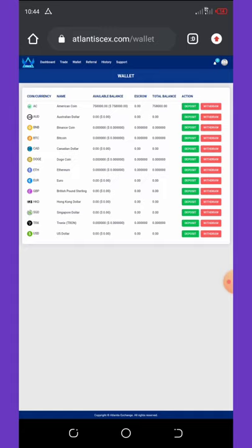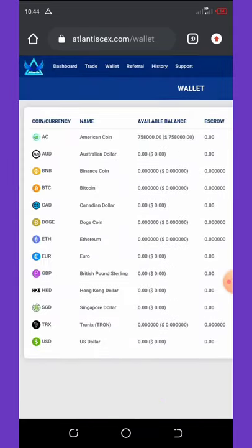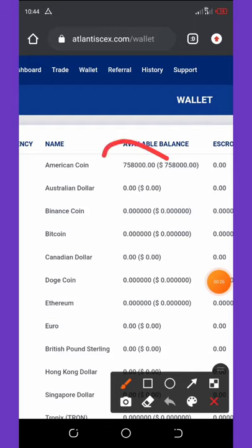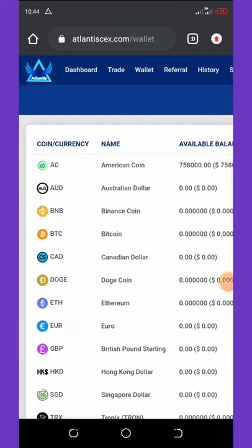Today I have a special airdrop to share with you guys. From the dashboard right here, you can see that I have made a total amount of 758,000 AC coins. You can see it on my dashboard right here. These coins were just gotten for free on this airdrop. There is an exchange wallet giving out a free coin.